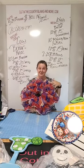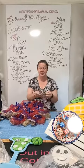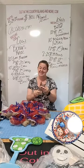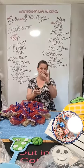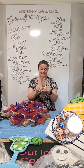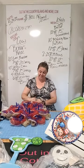All right, guys, back to our design. We're going to use two of our ribbons. I'm going to put the leopard in the back and the red, white, and blue. Use them every day. Thank you, thank you, thank you. Just like so. Open them up and scrunch in the middle and add two.